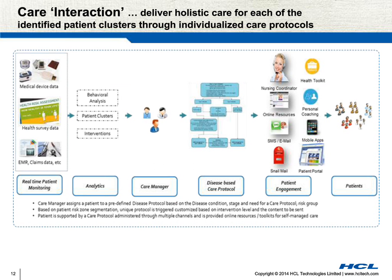So these are customized protocols based on the condition that you have, and these are standard protocols that are available. You can always customize those protocols based on the condition of the patient and the behavior of the patient, and then be able to deliver it on multiple channels, whether it's a nursing care counselor or a nursing coordinator on the phone, through SMS or email alerts, reminders through SMS or mobile applications. We have toolkits that are available through mobile devices so that you would be able to manage your condition.